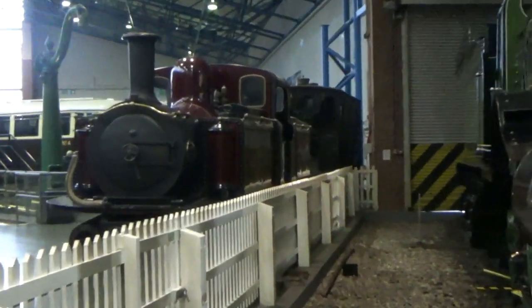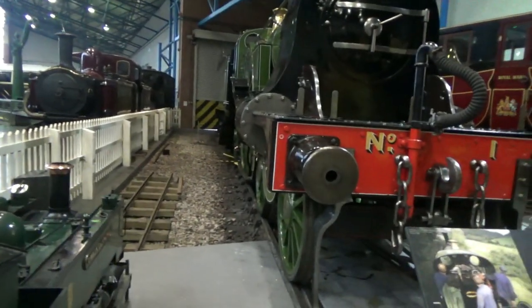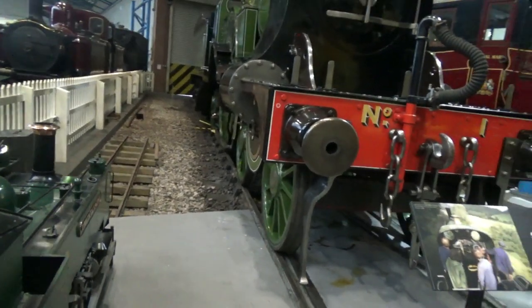And that's from the Festiniog Railway as well. We've got a variety of locomotives at the Railway Museum in York. I'll just do another link and I'll explain what's going to happen.